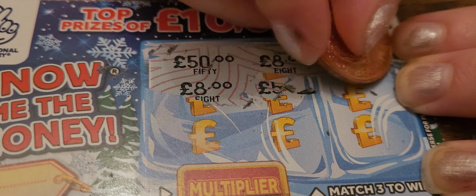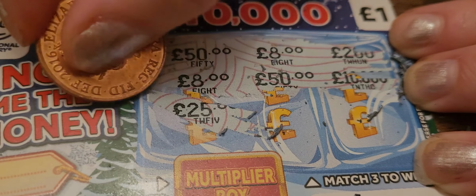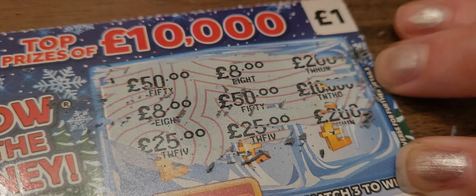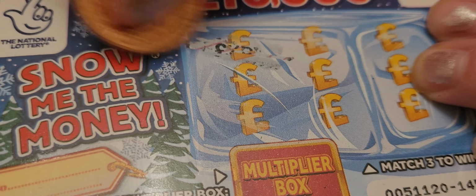50. 8. You've got two 8s so far. Oh, yeah, it's up right there. And two 50s. 50 cents. 50. Two 25s. No. No, it's two of everything. That's no good. It's snow good. That's snow good. Get it? Right, okay. Snow next. Snow me some money, come on.